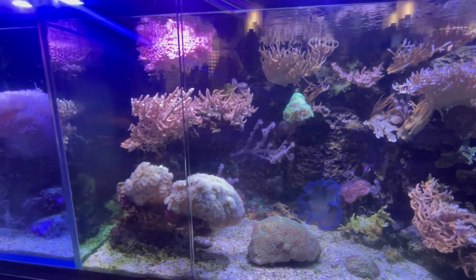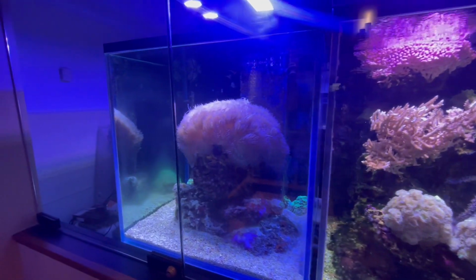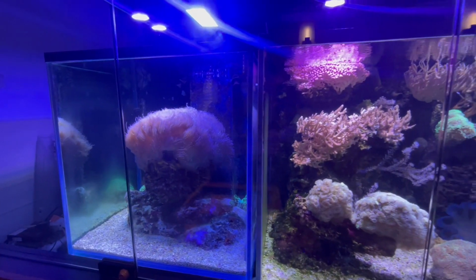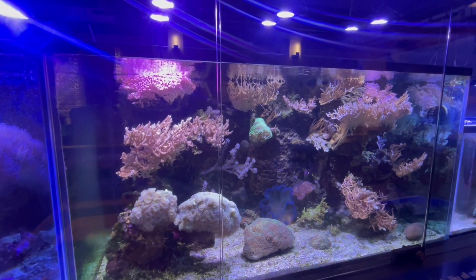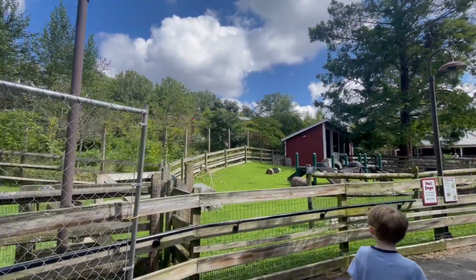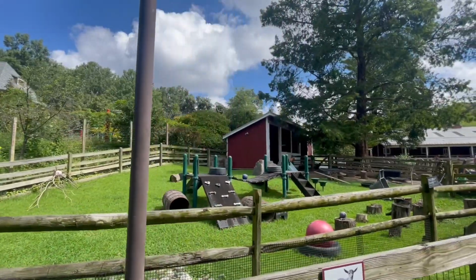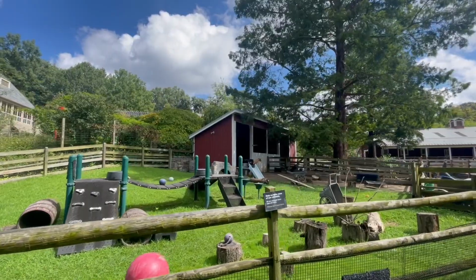Got a little bit of everything in here, seems like. Isn't that beautiful? And I'm sure they're also part of conservation efforts to regrow coral in some of our coral reefs. Here's the kids' farm. And you thought kids, they were talking about actual human kids. No, we're talking about goats.